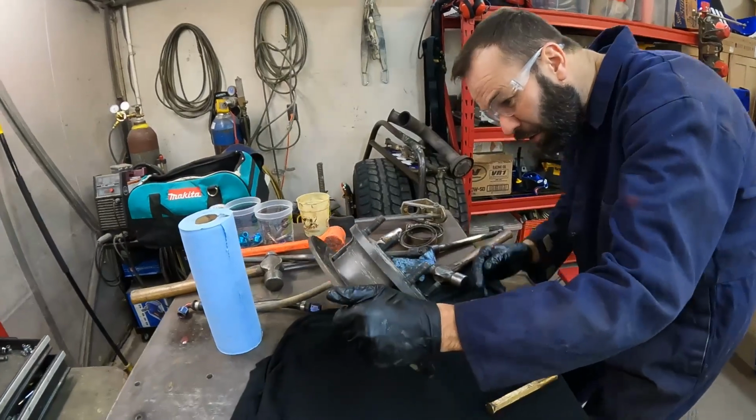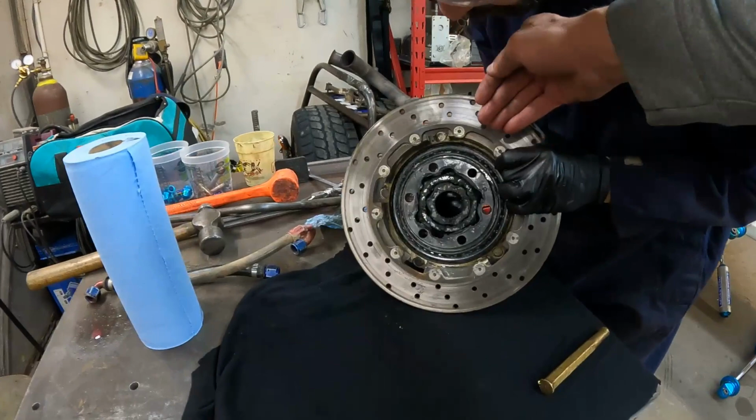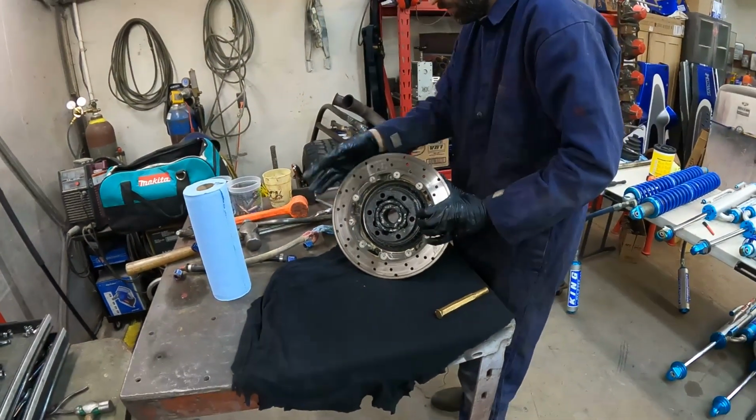All right, so there was no real good spots to hit it on the outside, so we kind of had to hit it just here. Tapped it, right? Yeah. All right.